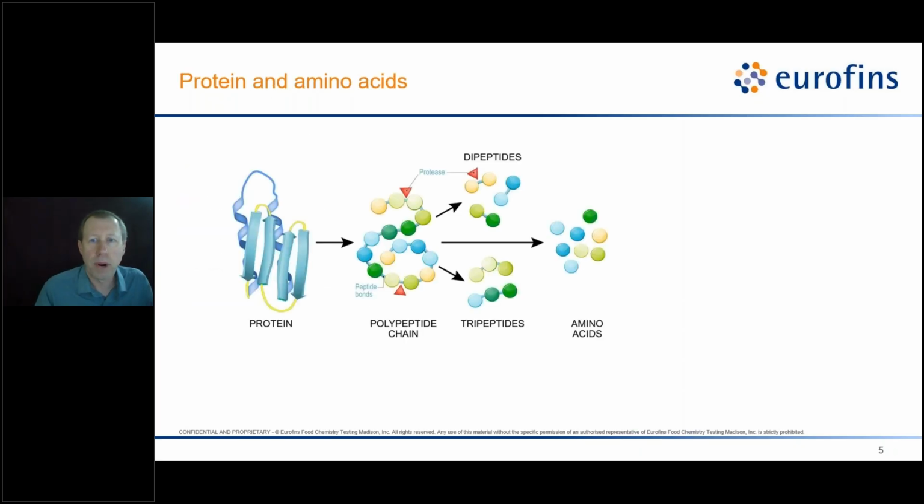So let's start with a primer on proteins. Proteins are the building blocks of the human body and all other life as well. They regulate how our bodies and our cells function. Proteins make up muscle tissue. They provide structure in tendons, cartilage, skin, hair, hooves. They function as enzymes, as hormones, antibodies, and in the function of the cellular membranes. Some proteins are stored in seeds and milk as nutrients for the next generation.